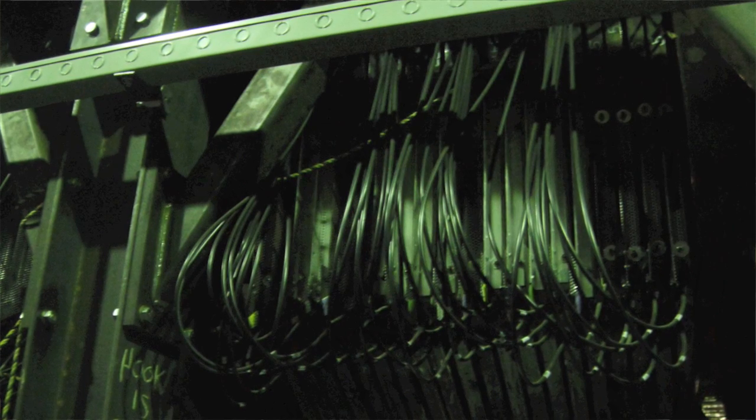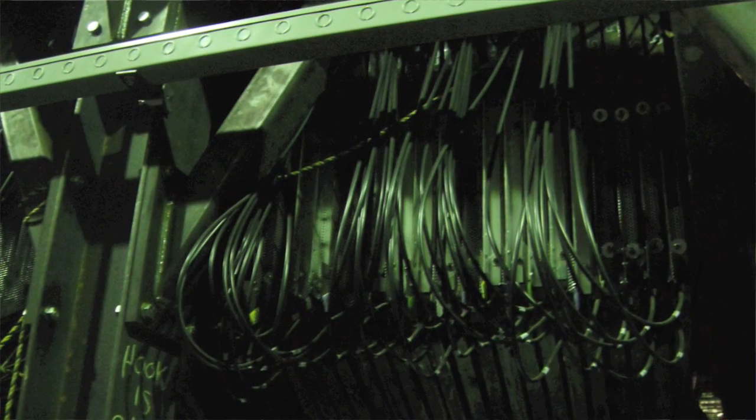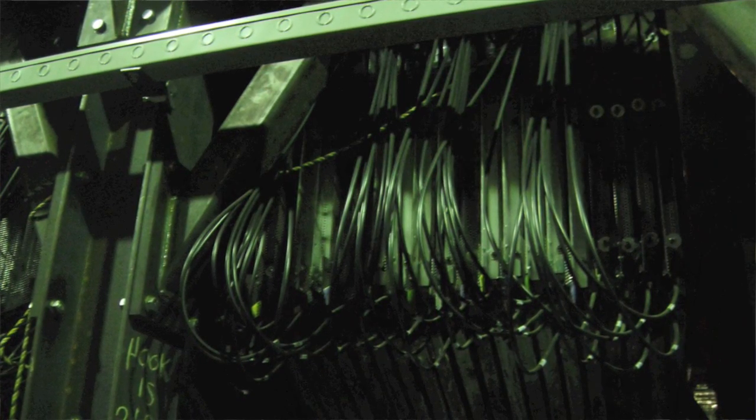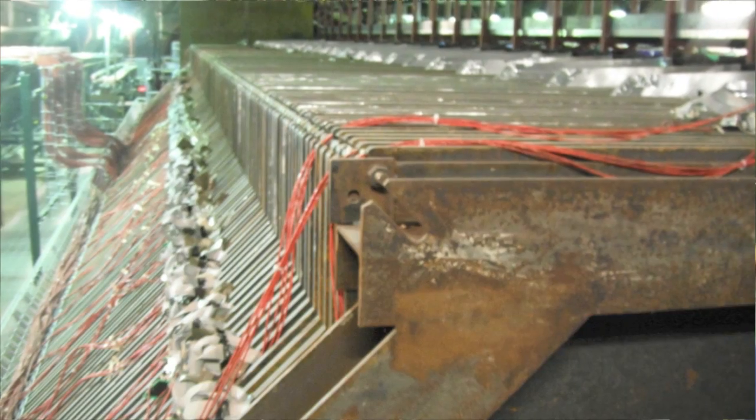And then you have the two experiments. You have the Minerva detector, which is the new one. You have that detector first, and you have the Minos detector, which is the old one, second.